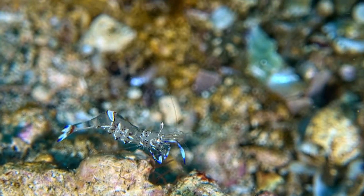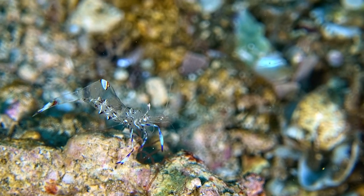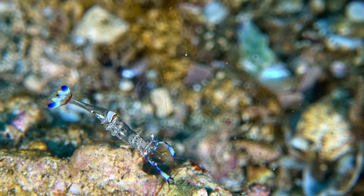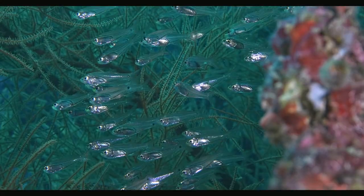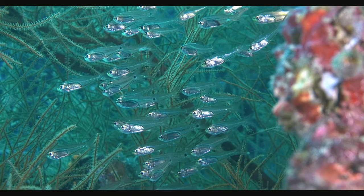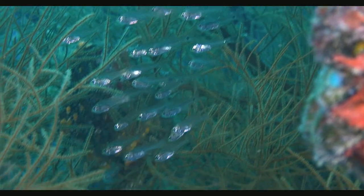Many marine animals that float near the surface, like shrimp and jellyfish, are highly transparent, giving them almost perfect camouflage. Where transparency cannot be achieved, it can be imitated effectively by silvering to make an animal's body highly reflective.